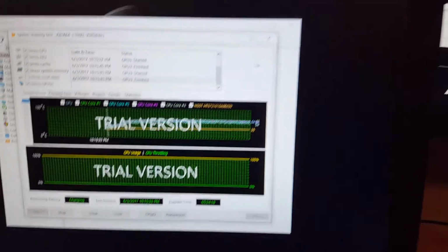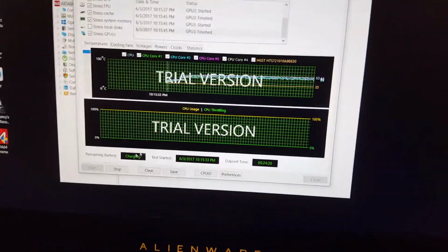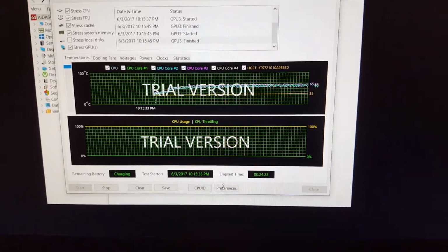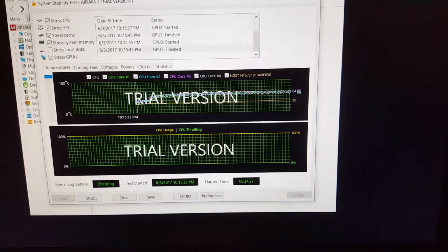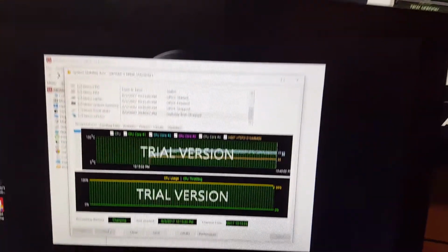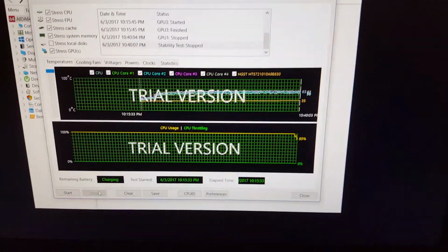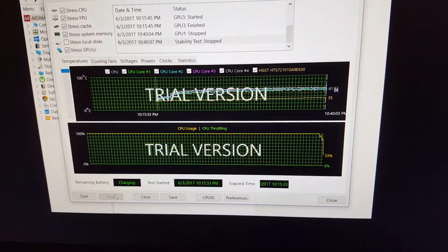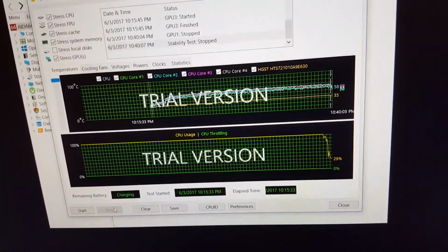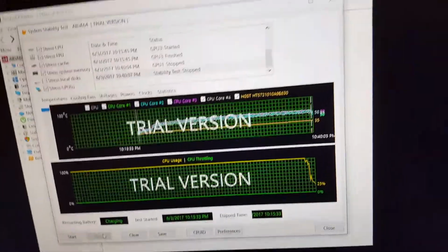Big cooling vents, which are hard at work right now, trying to cool this behemoth. But I'm gonna stop this test because I think we can clearly see that it is doing fairly great. And the fans are relatively quiet, but let's see how fast it cools down. Look at how CPU usage is going down. And there we go, the thermals are starting to go back down.